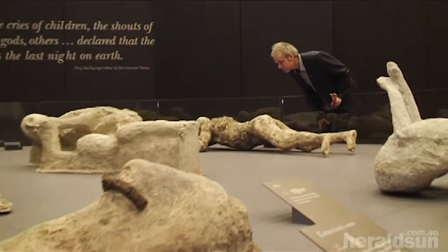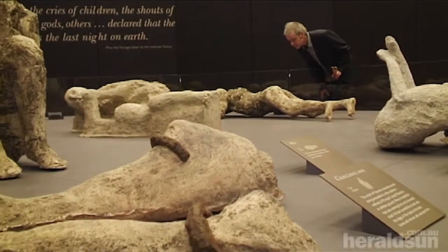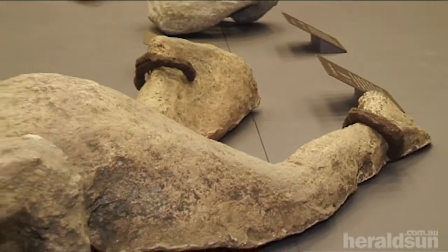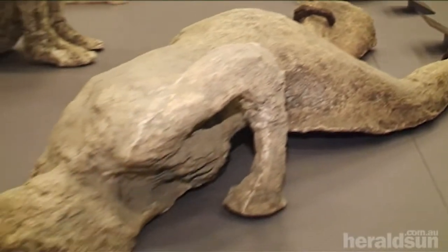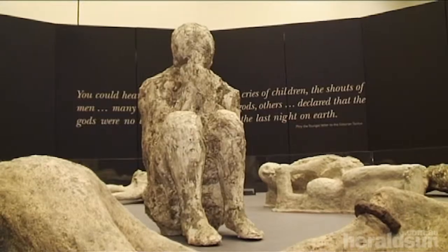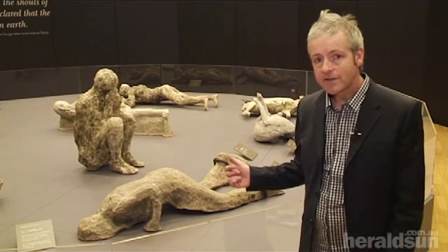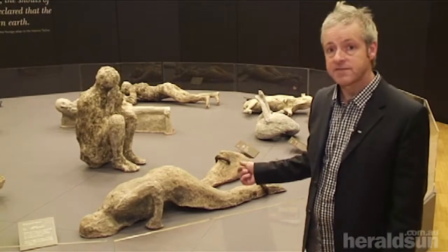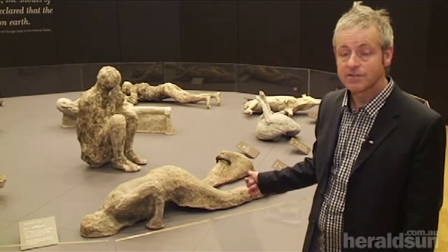Of all the thousands of objects unearthed in ancient Pompeii, the most haunting and poignant, I think, are the body casts, the Vesuvius victims, and there are 8 of them in this exhibition. I'm particularly intrigued by the slave or criminal behind me, and I can tell that because there's a manacle still attached to his leg.